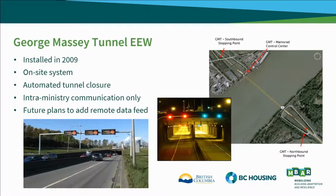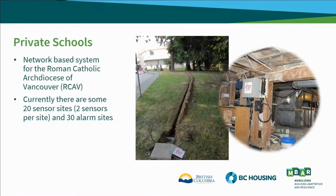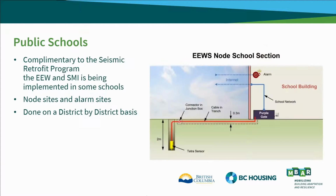The George Massey Tunnel in the Greater Vancouver area has had earthquake early warning since 2009, to be able to stop people from entering the tunnel when such a warning goes off. Private schools, the Roman Catholic Archdiocese of Vancouver, have had sensors installed on a number of sites and enabled to alarm some 30 buildings should strong shaking be expected.